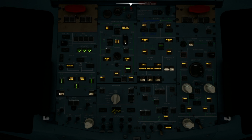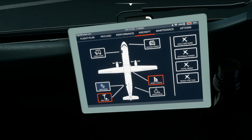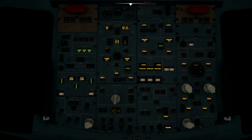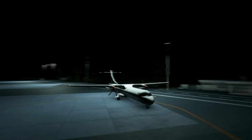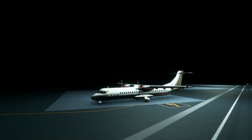And our passengers are off. So technically, we would close everything up. Let's do that. We'll leave the box in though. And we'll... I don't think you would leave this in. I don't know, actually. Right. Light is very bright.